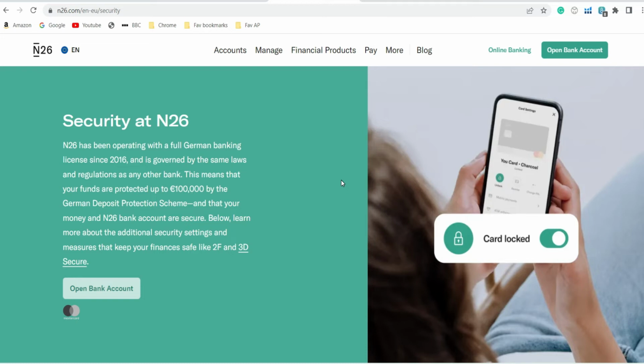N26 is not just a fintech company like most fintech digital banks. It has received a full German banking license in 2016, so it is governed under the same laws as a bank. It's also protected up to 100,000 by the German Deposit Protection Scheme. So you know that your money is protected as long as you're not keeping more than 100,000.